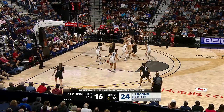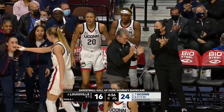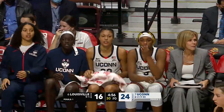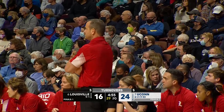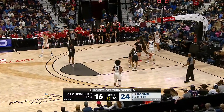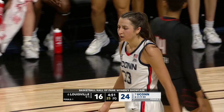Smith with 2, with 1, and another defensive stop for Connecticut. We talk so much about Connecticut after Paige Bueckers' injury, very limited time practicing, getting their offense right and all that. Same thing defensively. These players are all now in different positions defensively. Offensive foul called on Amari DeBerry into the game as she was trying to clear out a little space for Ducharme.